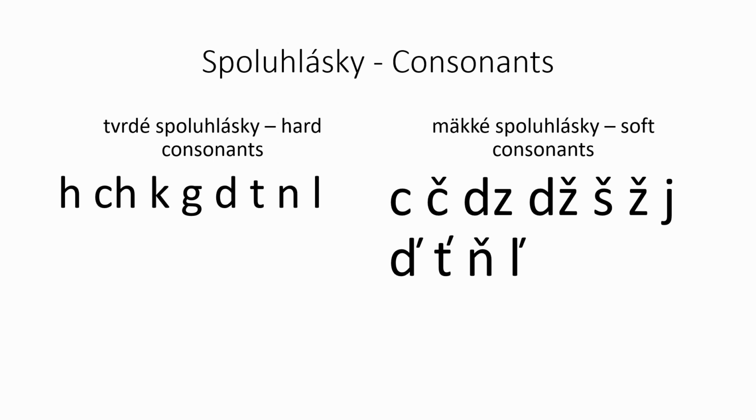Notice all the consonants with softener marks are indeed soft, so the softener mark does mark softness. Keep an eye out on these four, we will come back to them later. However, these are a small exception to this rule in some specific cases, we will go over them in a while.